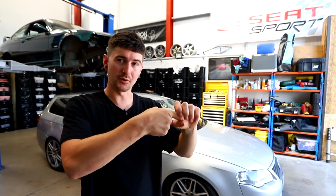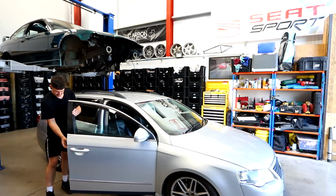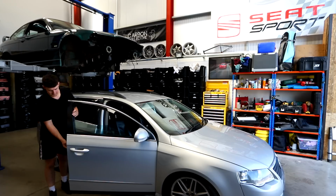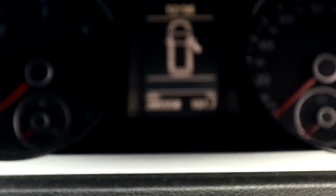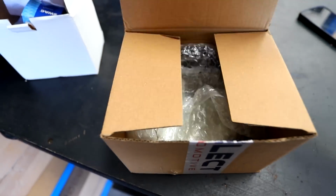2 years ago, we had this problem, but it was because the fork had snapped on the door handle pull, so it wouldn't actually pull. This time, it's the door lock actuator. It's this piece that's inside the door here. It basically controls central locking for this door. It controls the latch. It controls everything. Also, we're on 205,000 miles. So maintenance stuff breaking, it's not really that big of a deal. It's bound to happen. Let's get this problem out of the way first.